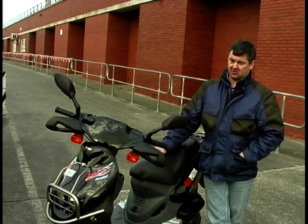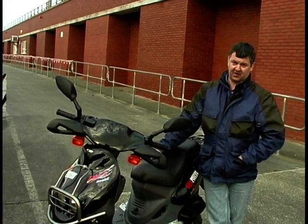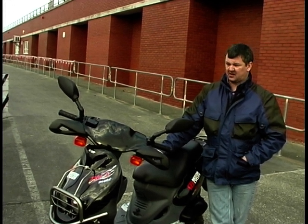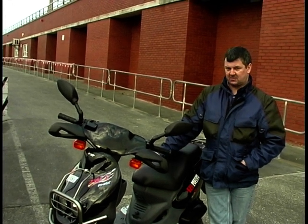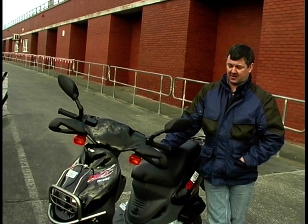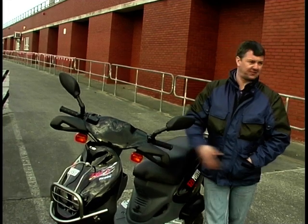The brakes, well, they stop you well enough. And in fact, they're not dissimilar to what you get on a 125cc machine. So the brakes stop you quite well. The only thing I must mention is the mirrors, although they look very pretty, you can't see much more than your elbows. So, got to bear that in mind. Maybe you could just swap them for longer stems.